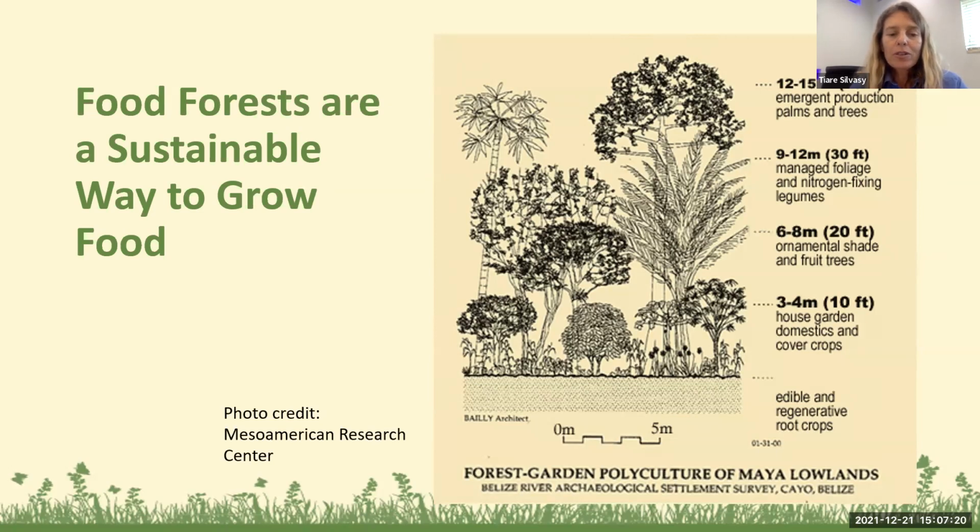Food forestry is not a new thing. It's actually a very ancient thing, because cultivating vegetables in rows and raised beds requires a lot of inputs and a lot of work. So food forests are a natural way of growing food sustainably. Trees are a lot more sustainable than annual vegetables. The idea of the food forest is to have different layers of food being grown in a more forest-like and self-sufficient environment.